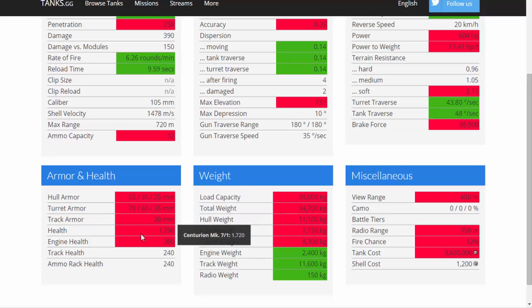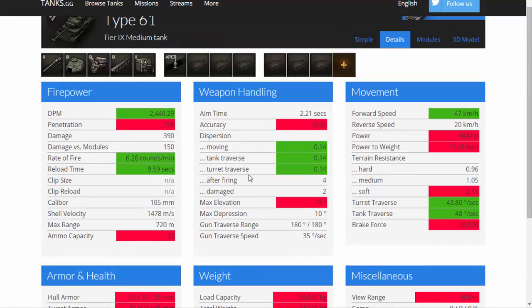The armor, as I said, pretty garbage, and the health pool is pretty okay, that has to be said. The gun, 2.3 second aim time, pretty okay. The accuracy, 0.36, is pretty bad. Don't snipe with this thing; if you are hitting targets from more than 300 meters, you will probably miss the whole tank. The gun bloom on turret traverse and tank moving is pretty alright, but it's not good. A lot of tanks at this tier have this better, and the gun depression at 10 is one of the best in the tier.